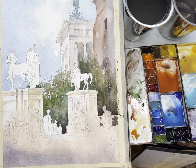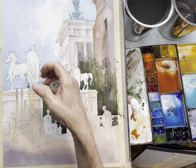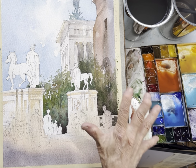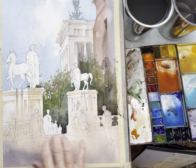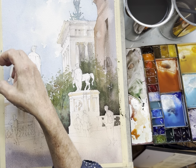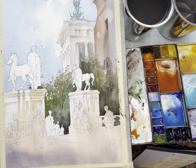Detailing on these Castor and Pollux statues has to happen, but could happen at the very end if I want, or it could happen now while this is drying. So I think this demonstration is running on a bit long, so I will do at least one of them and maybe move on down here and then do the rest off camera.